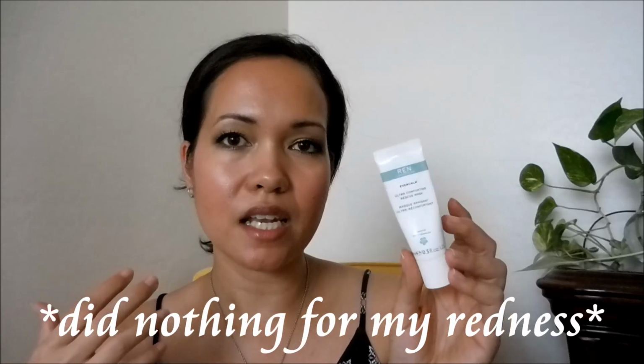So another one that I got from a Sephora order, this is the Ren Ever Calm Ultra Comforting Rescue Mask. This is supposed to help out with redness, and I really didn't like this. I used quite a bit of the tube. It sounds like the perfect product for me because I do have a lot of redness in my skin. Very shea butter heavy, and I really didn't feel like it hydrated my skin, and it just smelled really strongly of shea butter, and I didn't like it.